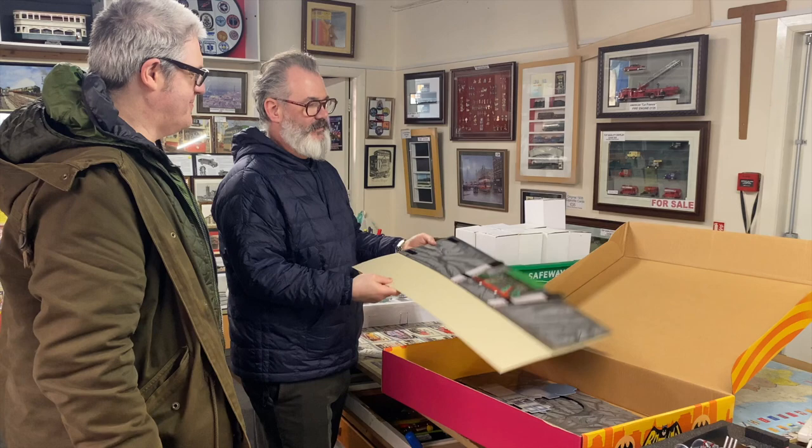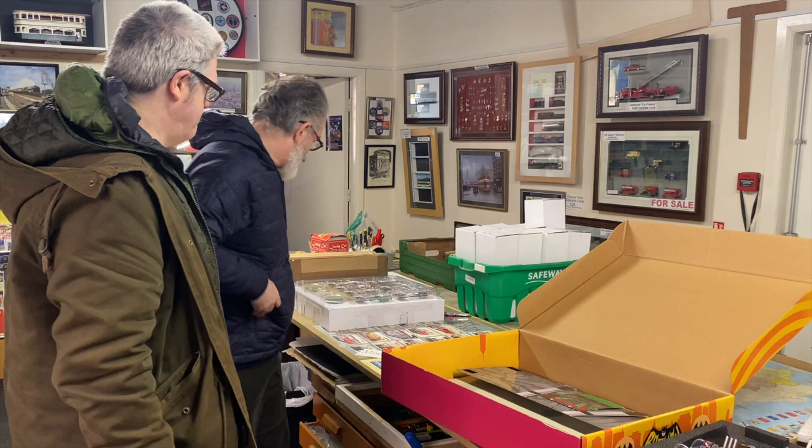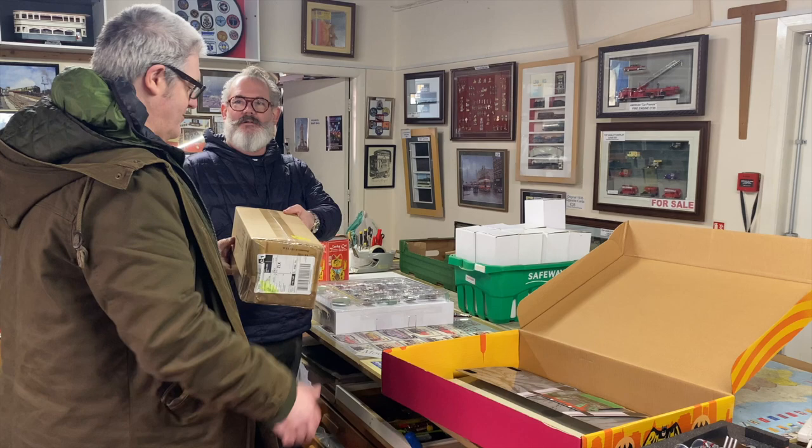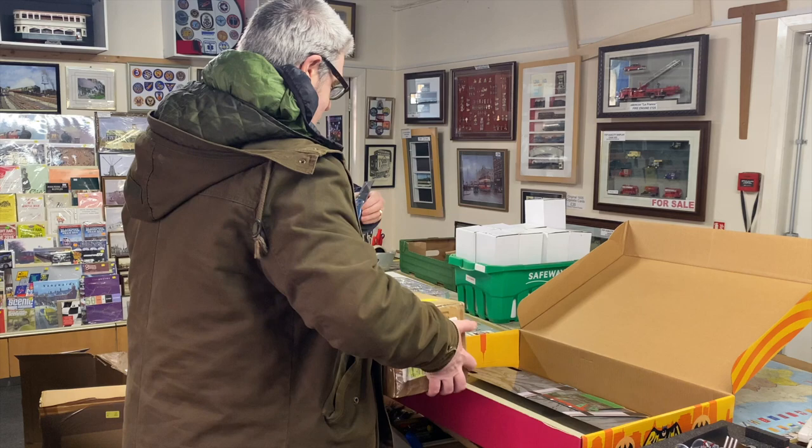That is brilliant. I might not ever take it out of the package. No, I'm thinking. Well, that's not as exciting. Where did I put the knife? There you go. Might be easier to open than that. I'll get this out of the way.